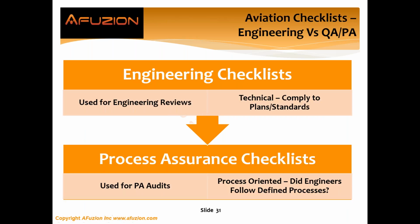So remember, there's two kinds of checklists. Engineering checklists: did I meet the detailed standard and plan? They're technical. Then PA does audit sampling. Did the engineers follow the process, including transition criteria? Were all the entry inputs and outputs provably present and maintained 30 years later?